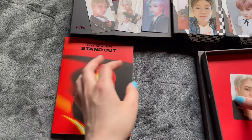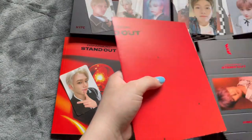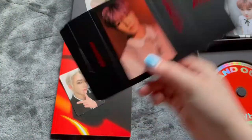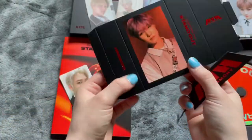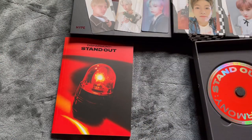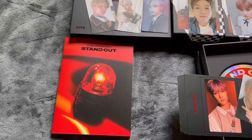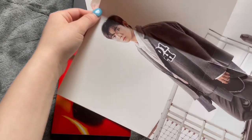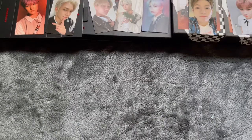There's the photo book and the photo card, and what else is in here? Come out. Oh, yeah! Okay, so this is Jongsub, I'm sorry, I butcher names. And then you get a tag thing. And then this is a standing card. But yes, oh my gosh. I am in love. And then I guess this is a poster. I think it's a random member poster. Let's see. Oh, yeah, it's Intak. I was like, wait, I think that's Intak. Yeah, it is. He's so handsome, wow. So handsome. Anyway.